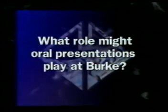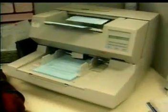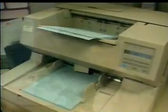What role might oral presentations play at Burke? At Burke, research results and conclusions are communicated to its clients through oral presentations. We actually can send results, but the results only say as much as you can have that piece of paper communicate. When you have a story that you're trying to tell to top management, it's so much more effective to have the person in the room that you can ask the question of what does this really mean and get a real-time answer.